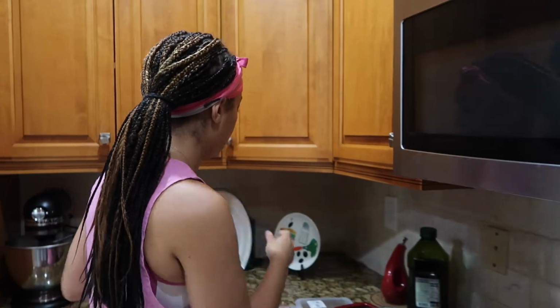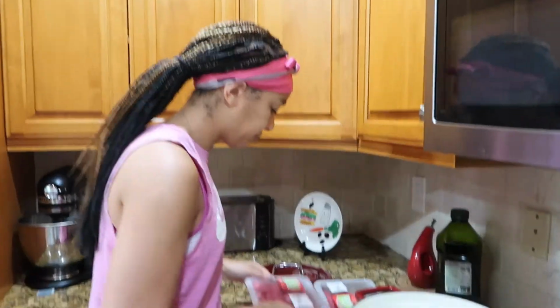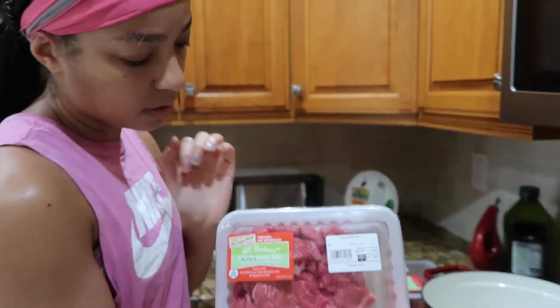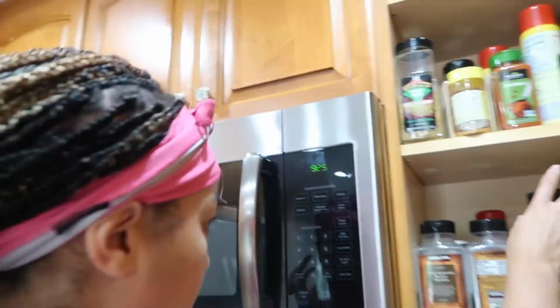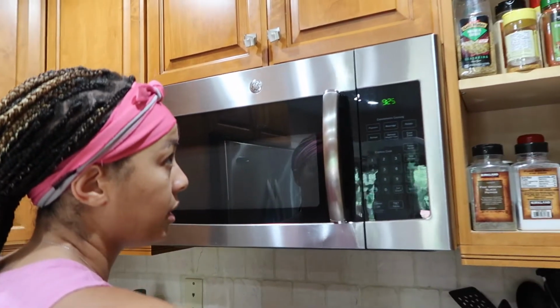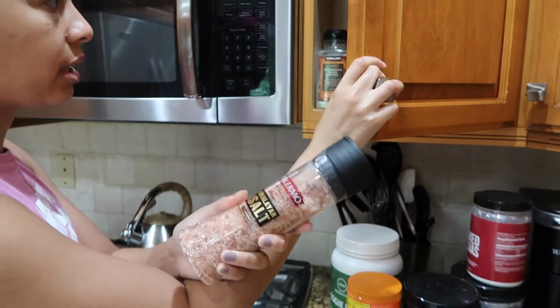All right, what we doing right now? Prep for the beef stew. Yeah. So we have lean beef stew. We got about 2.6 pounds uncooked. So what I'm doing, before I put it in the slow cooker, is I'm just going to lightly brown it. So my seasonings, I'm just trying to get through to the meat.